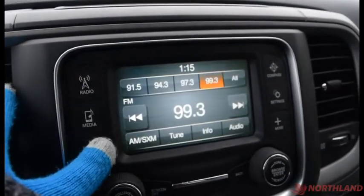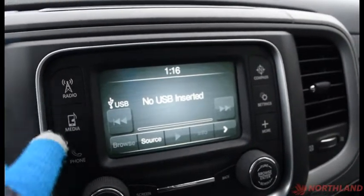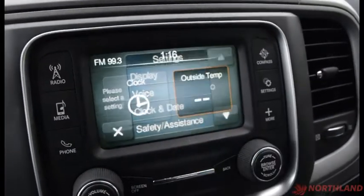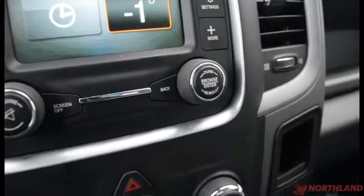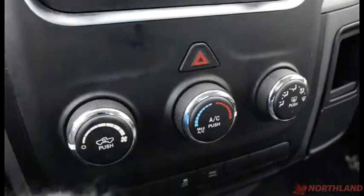You got your FM and your AM, of course, and then you also have your media device if you do have one hooked up through Bluetooth, USB, or through an aux cord. You got your phone options here if you have one hooked up. You got a compass, you got your settings, and you got more if you did want to access your clock with your temperature outside. This guy is your volume up and down, as well as your screen off, your back button, and your browser. Then down here you do have your power up and down with your hazard lights there.